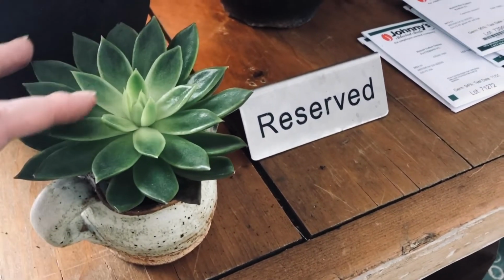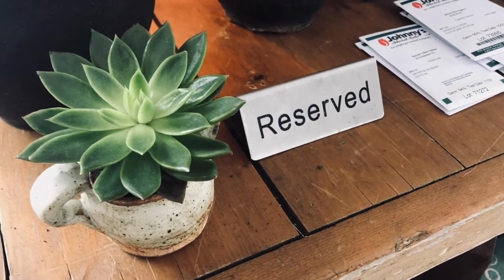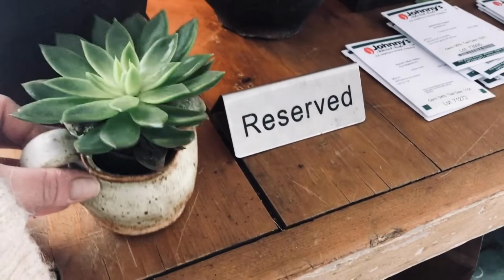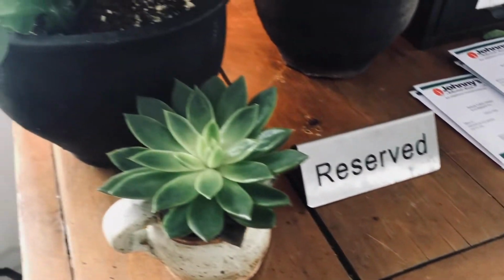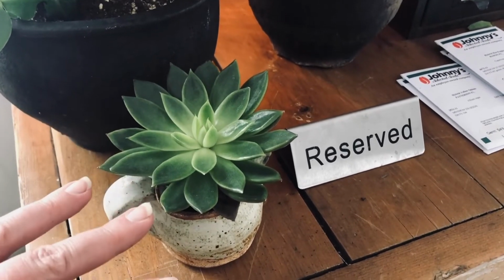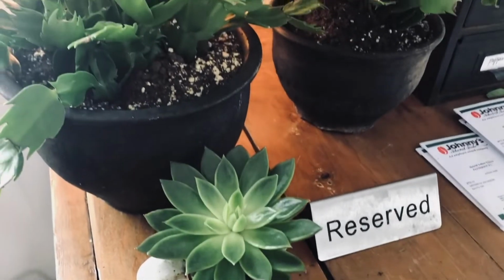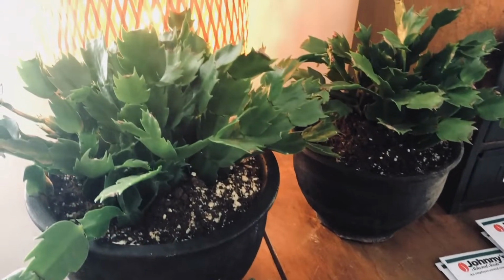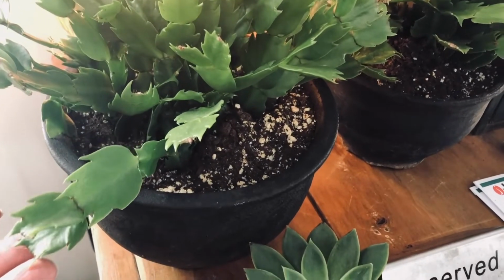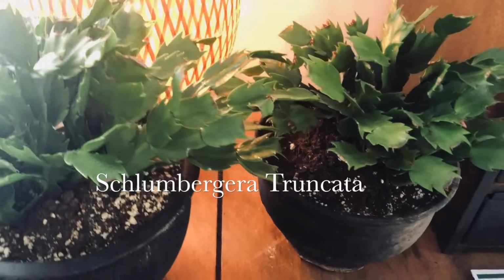I think this was a Trader Joe's find that I actually bought for Eli for Christmas, but he never took it, so I just popped it in this thrifted pottery pitcher. I think the difference between the two pronunciations of Echeveria is just regional. I just think it's how people pronounce it in their region. I'm not totally sure.